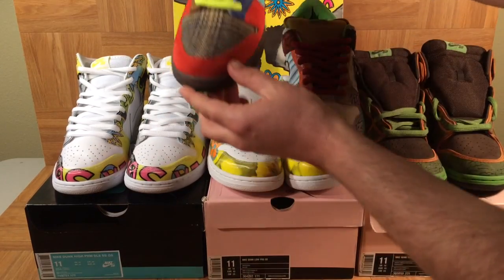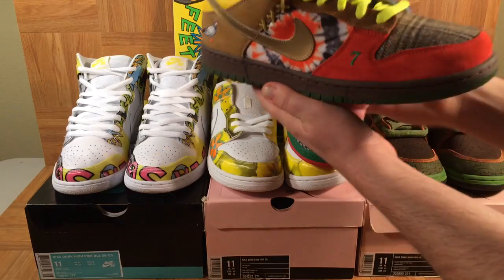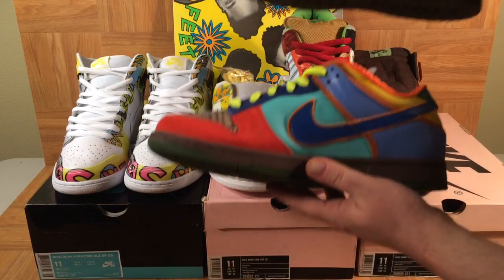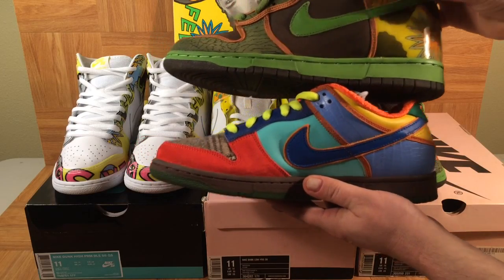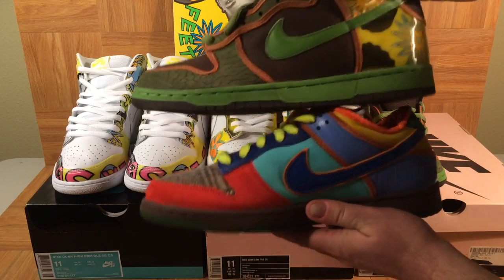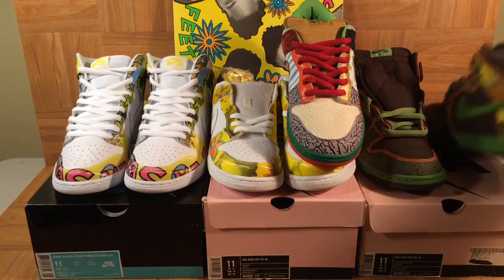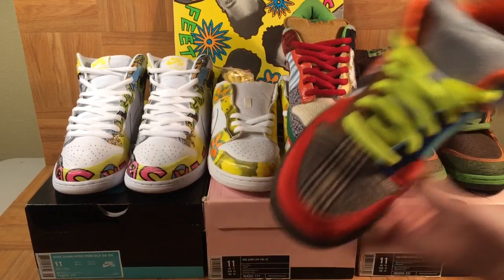Look at this one right here. As we look at some of the paneling on this shoe, this paneling in particular, it comes from the paneling on the De La Soul high. So actually, the reason why this low and now this high is a part of the What the Dunk collection is because this high has this little paneling that you can see going right around here. And then, of course, as they turn this high into a low, I'm going to have to get that as well and keep the family alive.